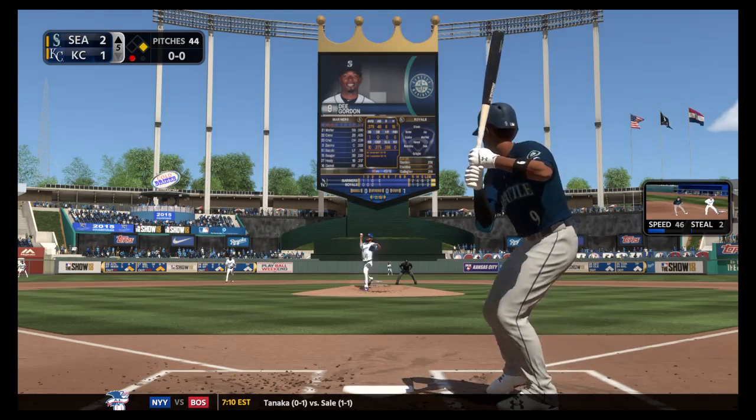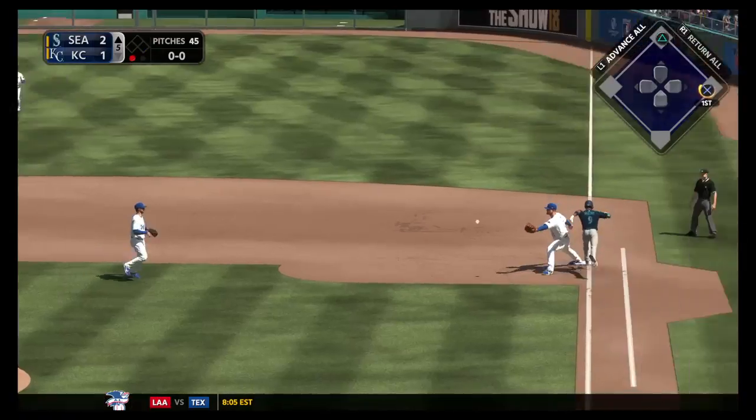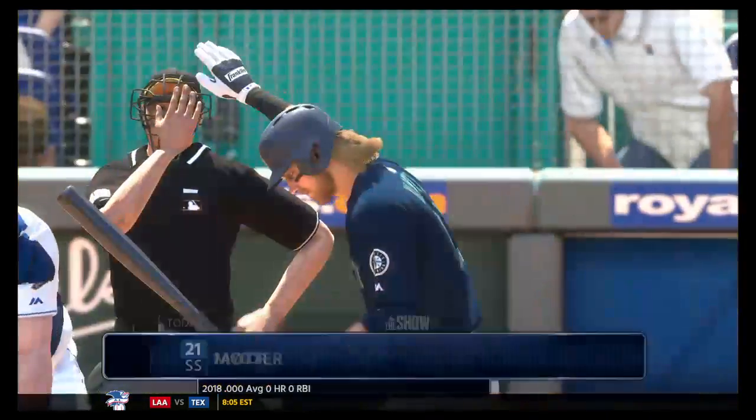Ready to deliver. Here's the first pitch. Try to bunt for a base hit here as he gets this one down. And Gordon will beat this one out. It's a bunt single.